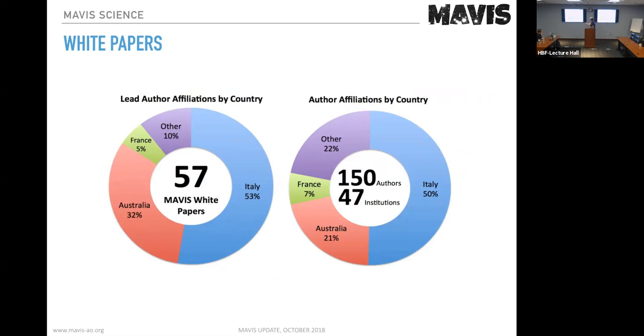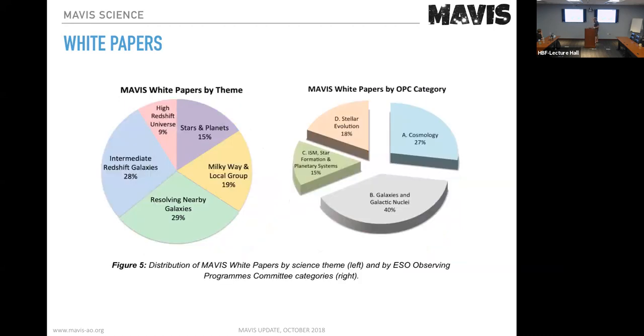Anyway, there was this call for white papers and we ended up with 57 white papers of 4 to 6 pages, each describing one particular science problem, with 150 co-authors and 47 institutions involved. So we're very, very glad with that. Richard classified them, and it really covers anything from Solar System planets to the high-redshift Universe, going through all the distances in between. If you classify them by OPC category, which is ESO's Observing Programmes Committee, it's also roughly spread over all of the OPC categories.